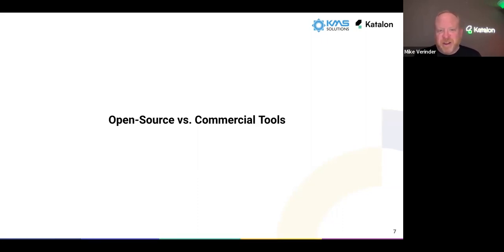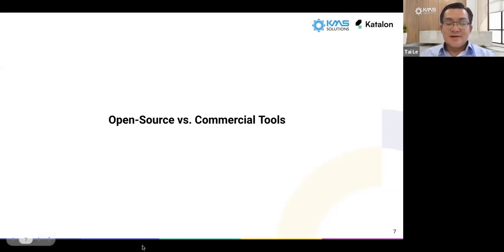One major benefit of Katalon is that we take care of all that framework stuff for you. You don't have to figure out how to set up and maintain a Selenium framework, or goodness, even how to set up a Selenium grid. It's all seamlessly integrated into the platform for you, just by clicking a couple of clicks.